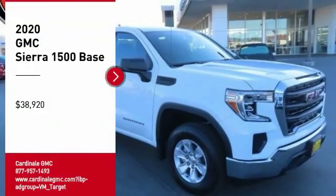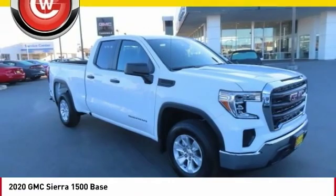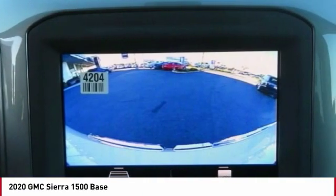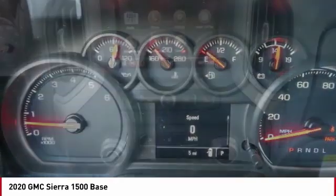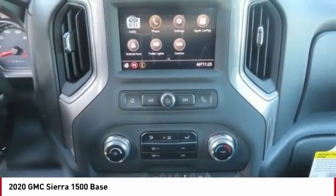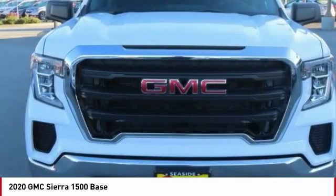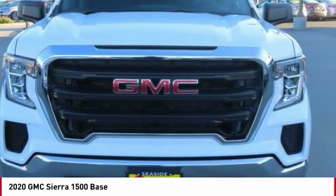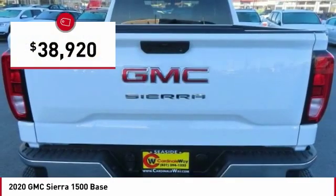Take a ride in the 2020 Sierra 1500. The GMC Sierra is a full-size pickup with all the functionality you could expect. With multiple trim levels, the GMC Sierra provides a wide range of features for you to enjoy. Power and advanced technology can both be found in this fantastic truck and is priced below $40,000.